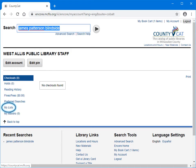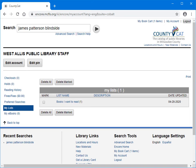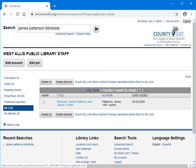At this point, I can double check that I have that list and that book saved. I will click on My Lists. Here's the list I just made, and if I click on it, I will see that my book is indeed saved there. There you go. If I logged out now and came back to this another time, this list would be waiting here for me.